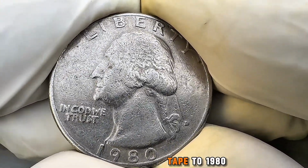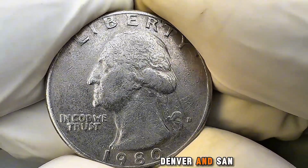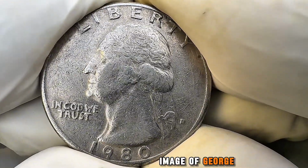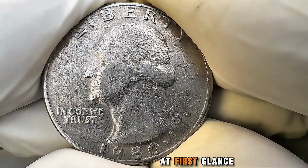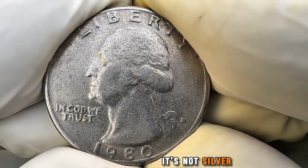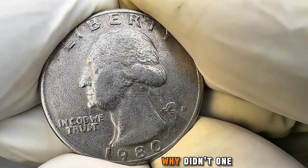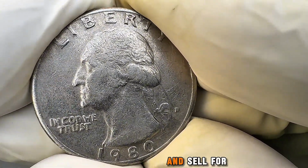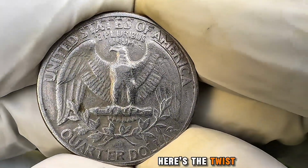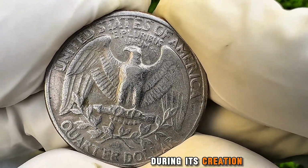Let's rewind the tape to 1980. The U.S. Mint in Philadelphia, Denver, and San Francisco struck millions of quarters featuring the iconic image of George Washington on the obverse. At first glance, the 1980 quarter looks just like any other. It's not silver, not rare by mintage, and certainly not flashy. So why did one version of it break records and sell for more than most people's retirement accounts? Here's the twist, it wasn't about what it looked like. It was about what went wrong during its creation.